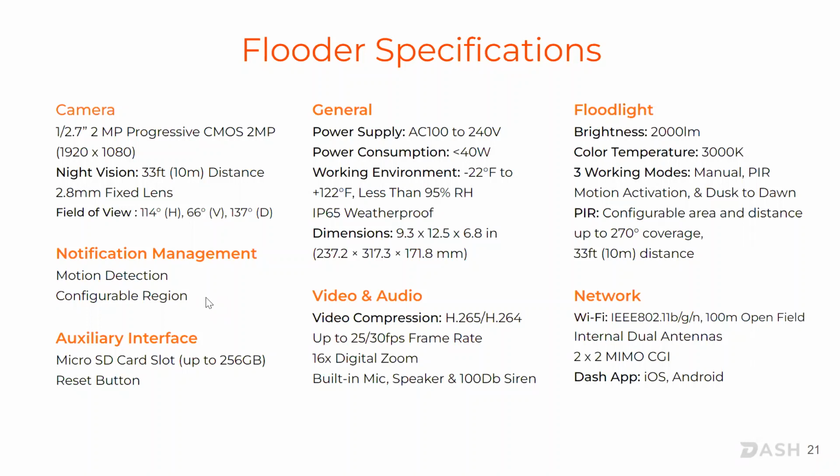You got your micro SD slot here. This camera supports H.265 as well as H.264, 16 times digital zoom. The siren for communication is 100 decibels and is adjustable with that speaker. Along with that, you can create your own voice notifications to come out of that 100 decibel speaker.